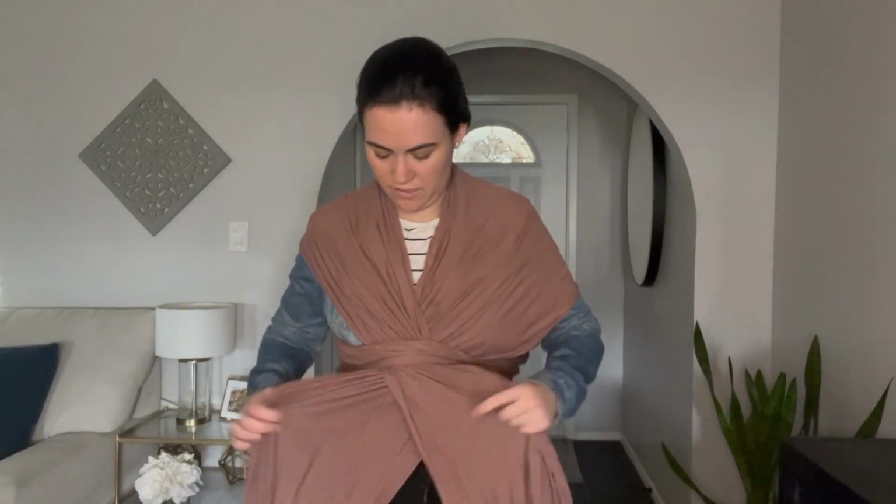So then, and I'll step back here for a minute so I can show you, jean jackets are not the best for baby wearing. Then you take it around the back and tie it, and I would tie it in a knot right here. So as you can see here, if I pull it up, you can wear this in the car as you're driving. It's not the most beautiful thing in the whole wide world, but it's really easy.